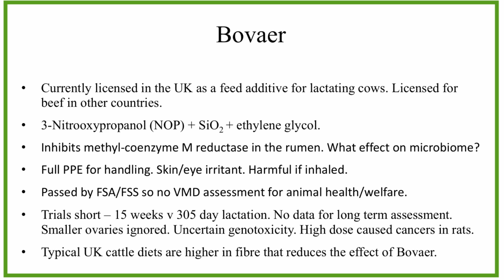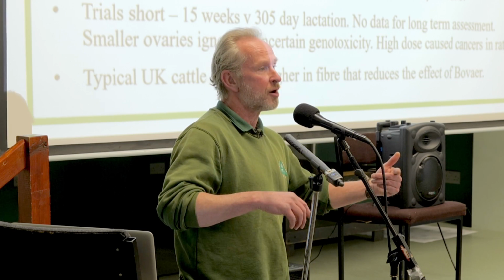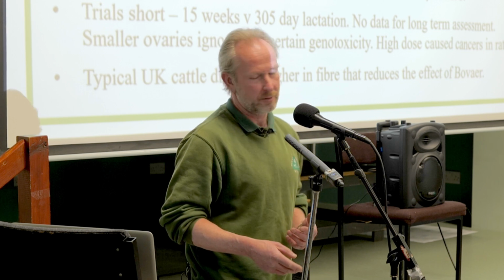What they did find, however, is that some of the ovaries became smaller. There was uncertainty about the genotoxicity, which is obviously the effect on the DNA. And high doses caused cancer in rats. Obviously they're not going to feed that high dose, but we don't know what the cumulative effect is, because they haven't done the studies for long enough to see whether there is some sort of accumulation of that.